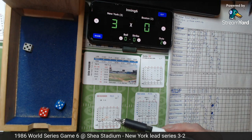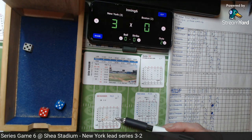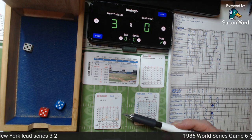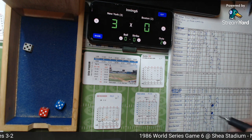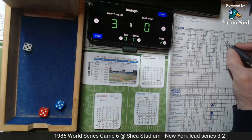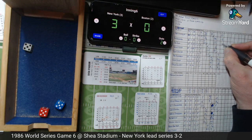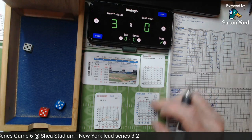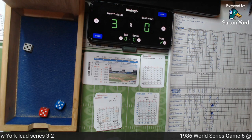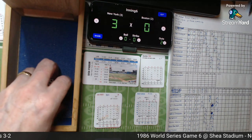5-5 is a 6. Buckner's a lefty. 5-5 is a 4. That's a 10 on a 5. And he's going to put him on base. So the first walk given up by Bob Ojeda puts Buckner on base. Jim Rice.